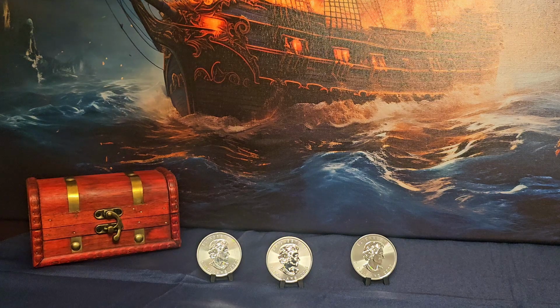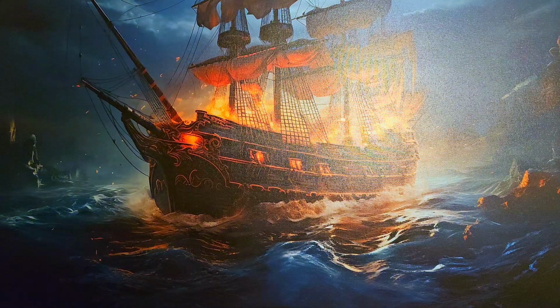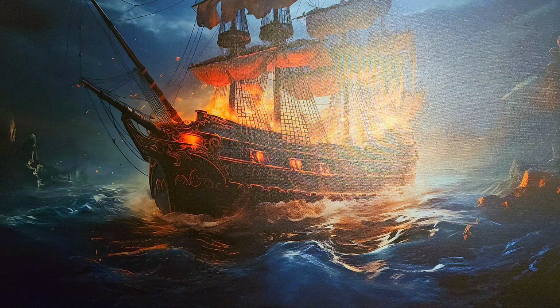So yeah, these are the top 3 reasons why I think people should have some silver maples in their stack. If you only stack US Constitutional and Silver Eagles or generics, you're going to get back of spot, negative $1, $1.50. At least with the maples, you'll get spot, and you could always let them go if you need to.